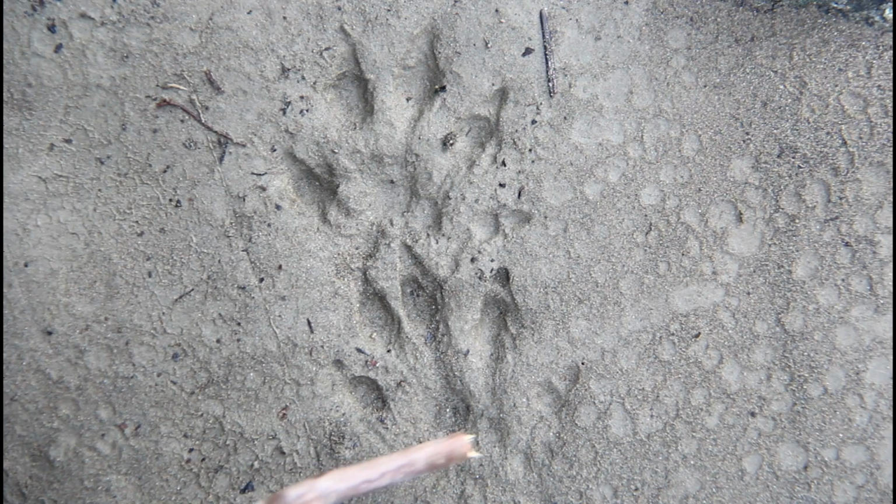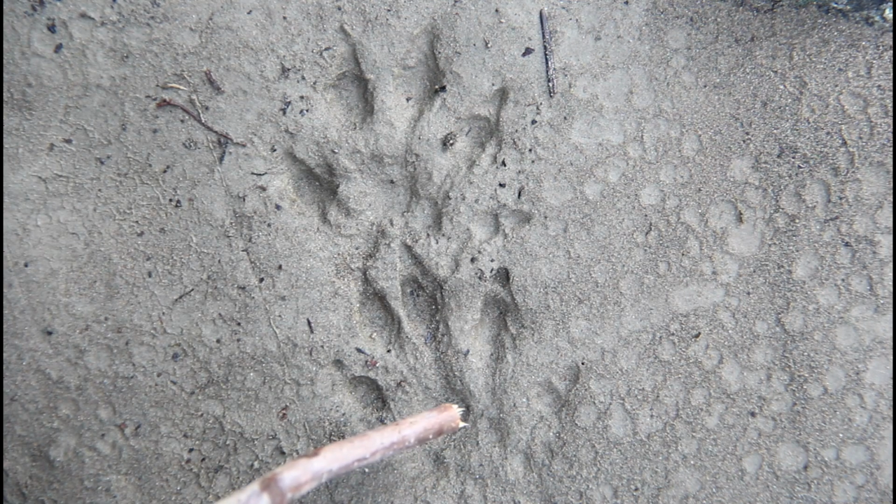So this one shows much more clearly the structure of the pads, where your larger pad is on the outside. These two toes share a pad, and then it slopes down to the smaller pads here.